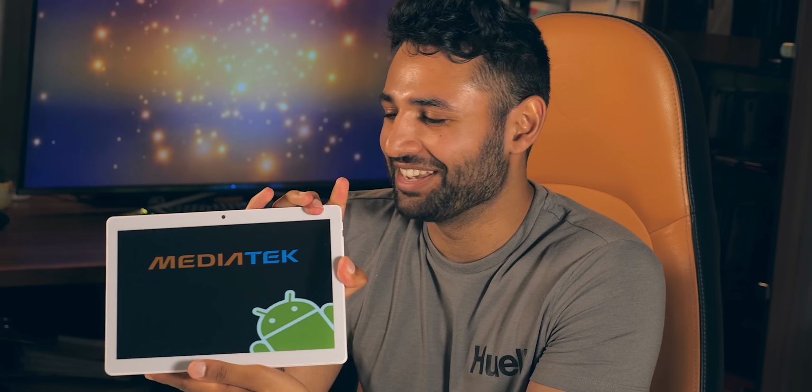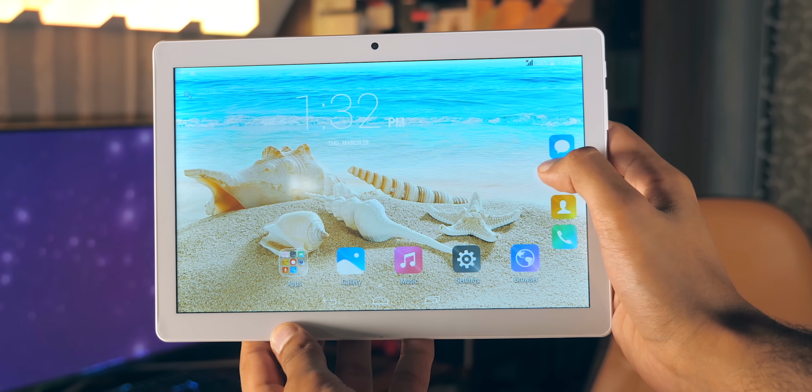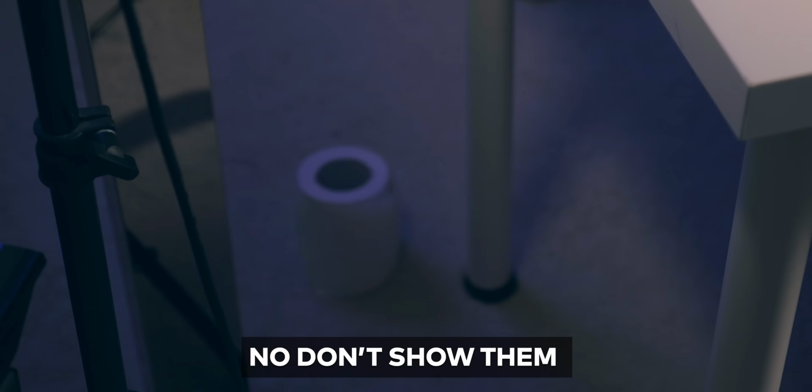Oh, that is not a pretty loading screen. It looks respectable, but not like something I would ever recommend anyone buy. Still very confused about that $1 tablet. Oh, my floor looks very good right now. If only you could see it. I don't show them. All right, we've got 3 coming.